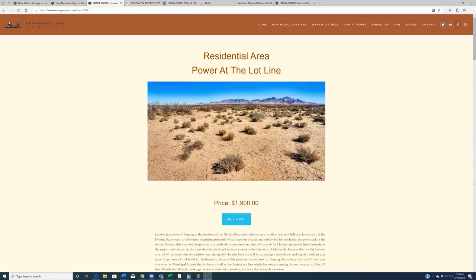Got another property here in the southern portion of the state. This is in Luna County in an area that I really like. I think it's a good area for building. I think it's also a good area for investment. And based on the way that these properties tend to sell, I believe our buyers agree with me on that. So let's get to talking about it.